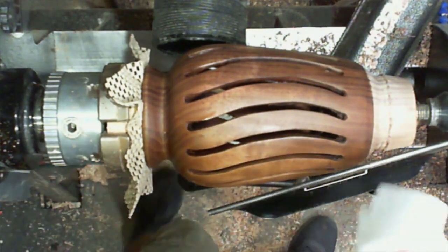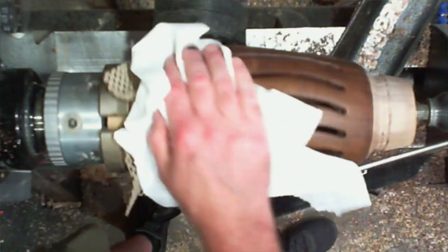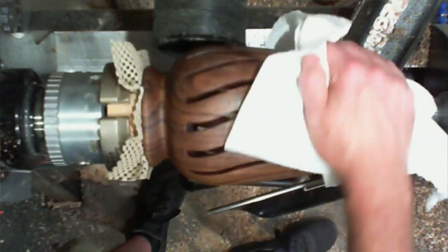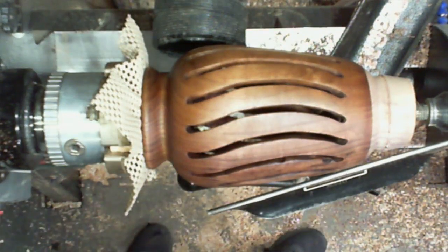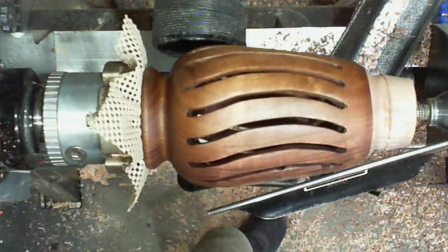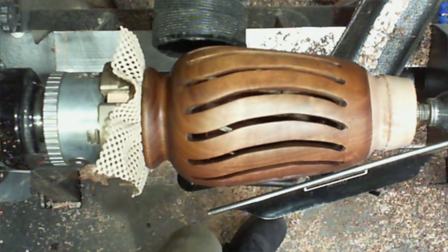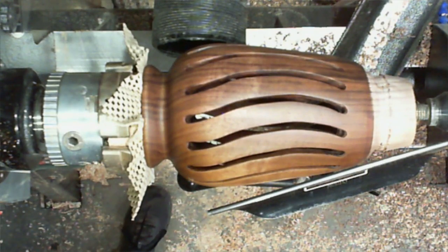Surprised it's not myrtle wood. You know what? I gotta be honest. Some of myrtle wood is very pretty, but a lot of it is a yellowish green color, and it's not very attractive. Some of it's beautiful. They have some beautiful tiger stripe myrtle and myrtle burl, but a lot of it's a yellowish watered down green color, and it's just not, I don't know.